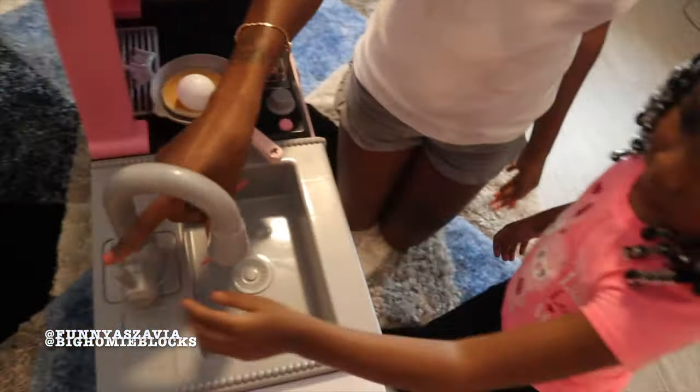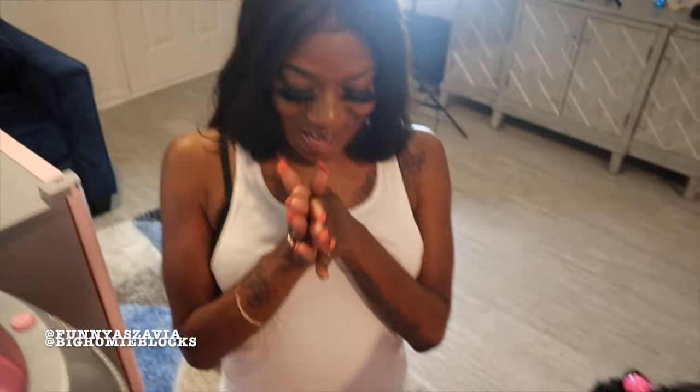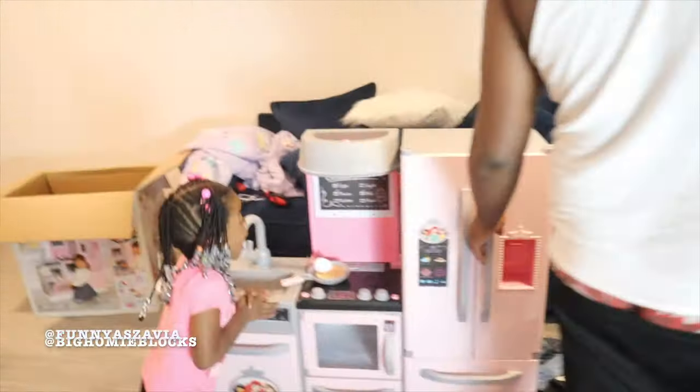So this baby like our kitchen. Yep, Z, so press this down so they can hear your sink running. Y'all hear that? Oh, man. We is finished with Z's kitchen. It looks so nice.